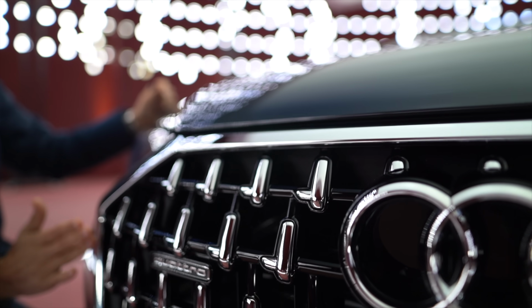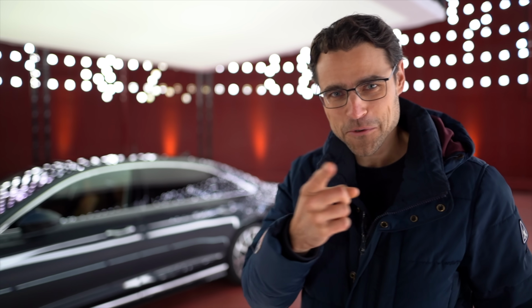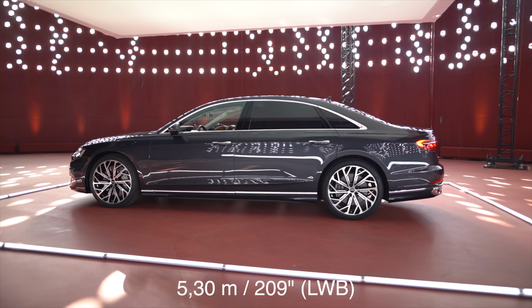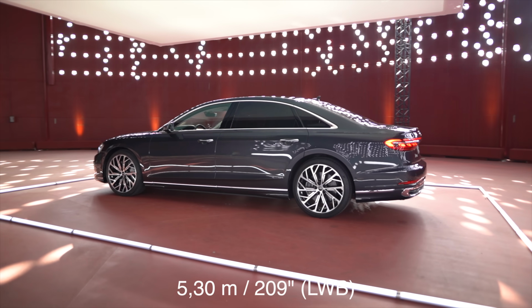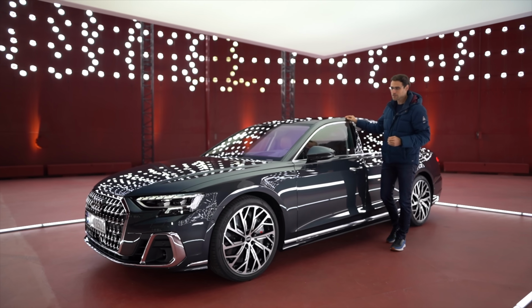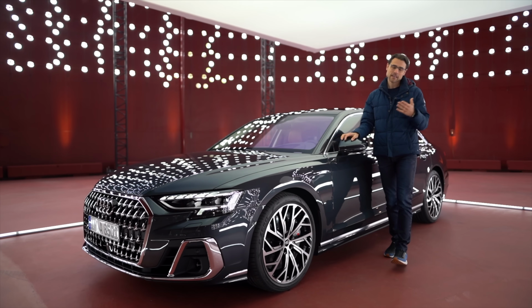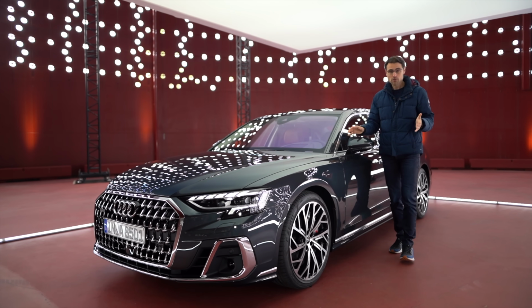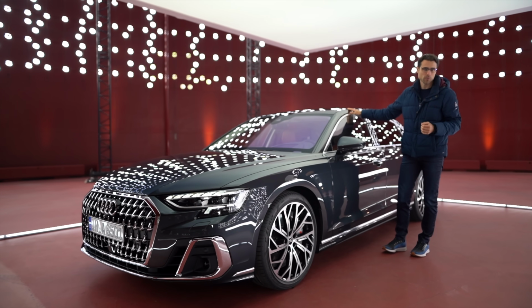You have joined me, Thomas, on Autogefühl, and glad you joined because we have the A8 L today, the long wheelbase version, which is the predominant version for the A8. 60% of all A8 are sold in China and US, Canada, China, all markets with the long wheelbase version. In Europe, especially in Germany, we still get the short wheelbase version.